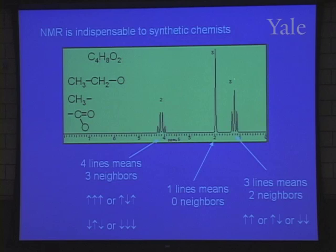Now, how do I know that? Well, if I have 2 neighbors, they can both be up. They can both be down. Or I can have 1 up and 1 down, and there's 2 ways of doing that. So I get lines in the ratio 1 to 2 to 1. This guy's got 3 neighbors, because I've got 4 lines. Again, 3 up, 3 down, 2 down 1 up, 1 down 2 up. So I have those sorts of patterns. So these guys are neighboring. So that CH3's got to be next to that CH2. They've got to be stuck together that way.